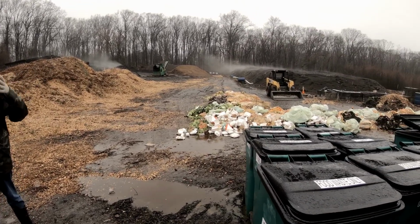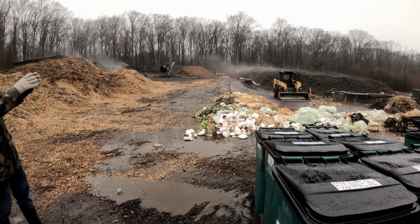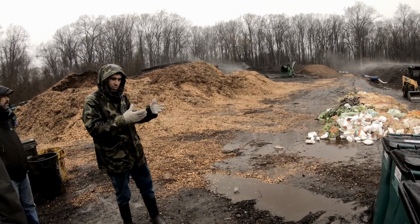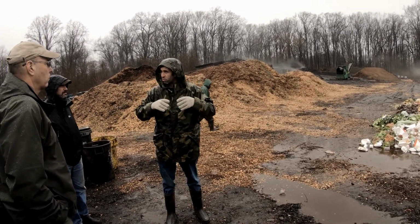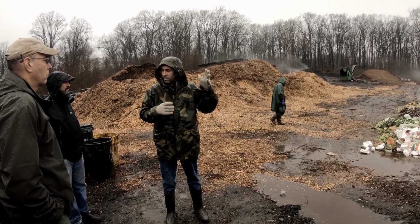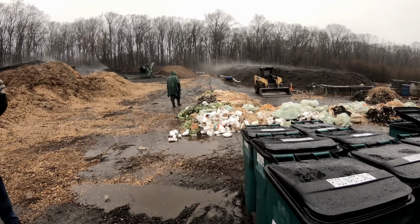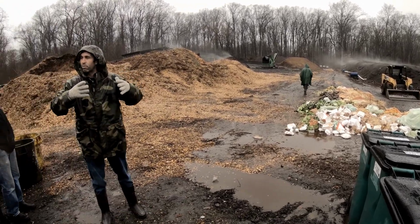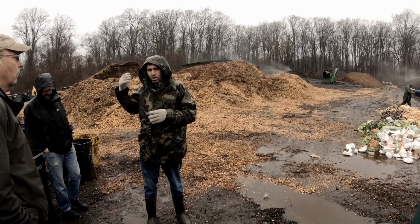So we talked about the wood chips being good for absorbing moisture, but the other thing the wood chips are good for as a carbon source is that they're pretty bulky. If you think about wood chips, there's a lot of airspace between all the particles. So our method, we need airflow. And wood chips are awesome for creating a pile that has a lot of porosity and a lot of opportunities for airflow.